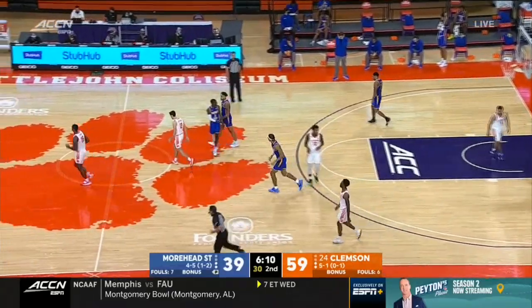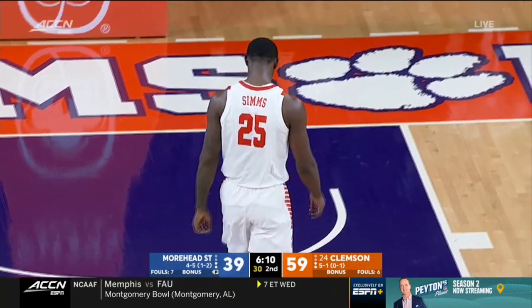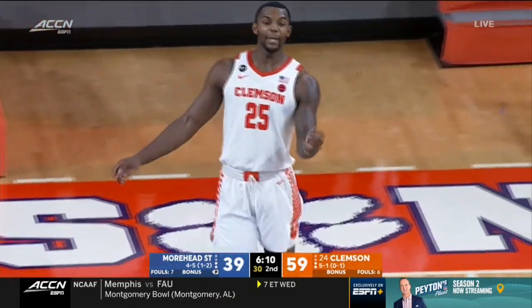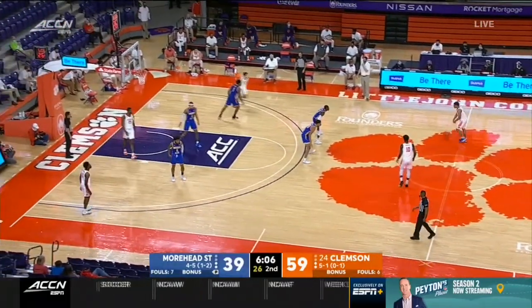Great denial by Simms. Still playing defense out at the three-point line. I think that's where his versatility really starts to shine through. He can get out behind the arc. May not be able to cover shooters, but he can deny passes.